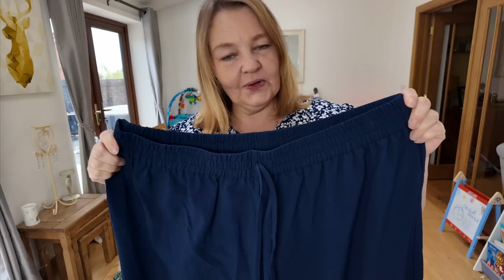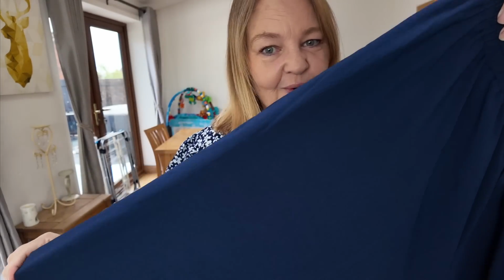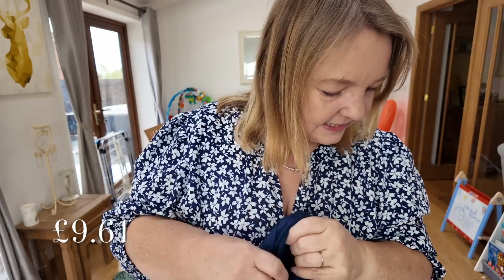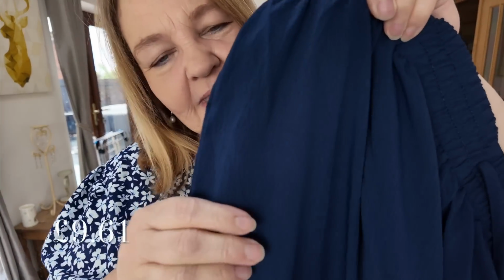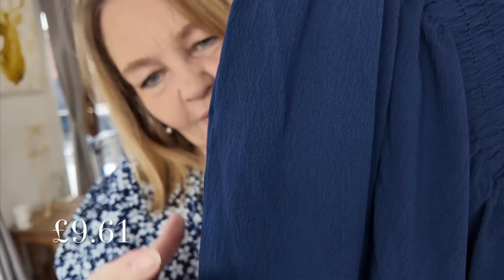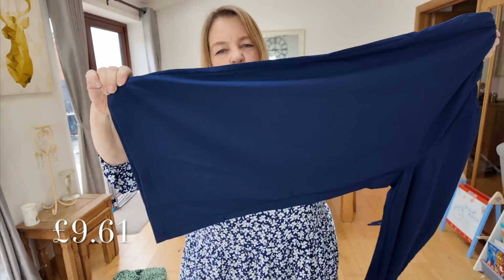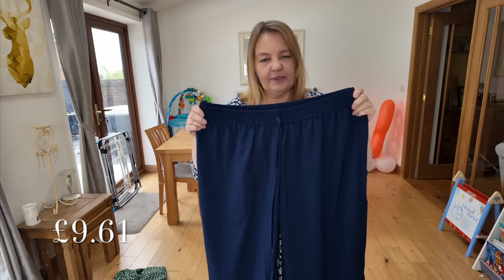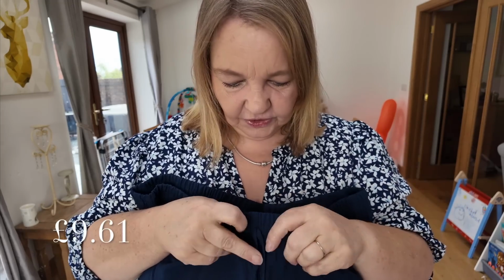And last but not least, obviously I'm toning it down a little bit now. A very similar pair of trousers, different fabric though. This is a textured sort of crepe polyester fabric. Again, sort of wide leg trousers. These could be a staple in your wardrobe. You could wear them with everything and anything, couldn't you? You really could.